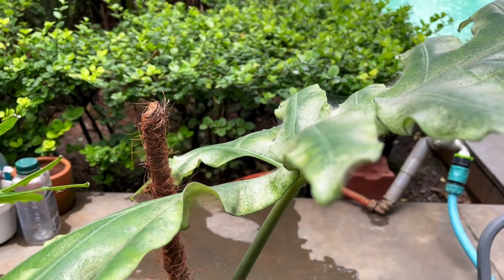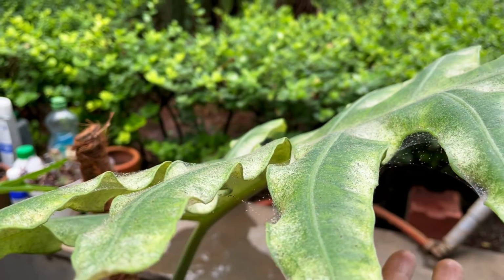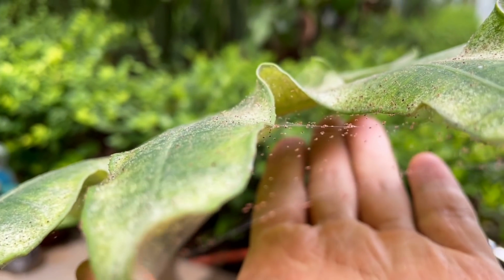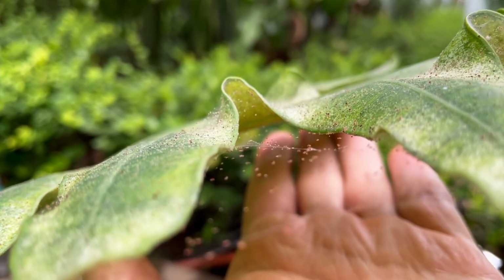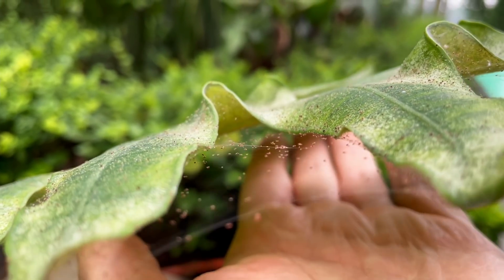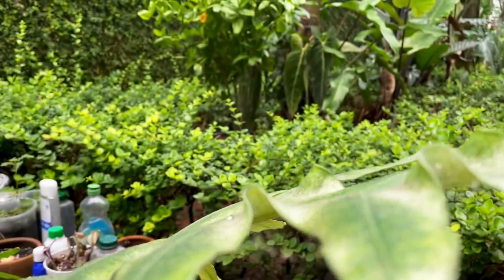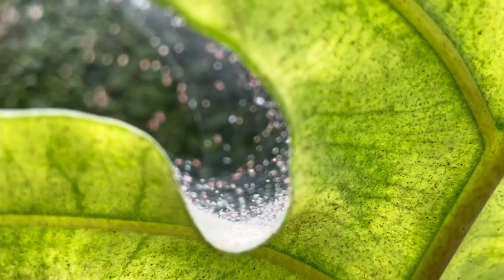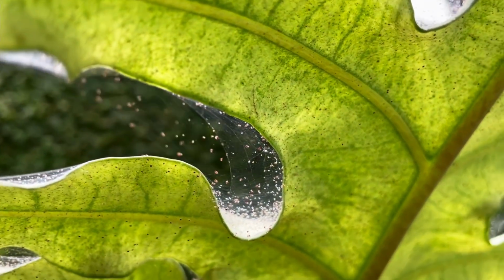So here's an alocasia, and they are the spider mites' favorite food. Look at all these colonies of spider mites. I don't know if you can see them well. They're just moving around. There are these teeny tiny dots that move around. Look at it, it's like a floating highway. How cute. Usually they live on the underside of the leaves. As you can see here, there are so many of them. That's really pretty. It looks like the galaxy.